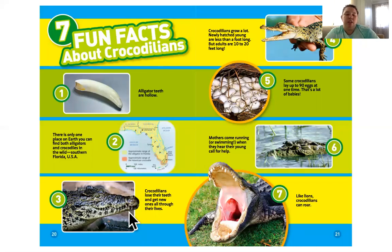Crocodilians lose their teeth and get new ones all throughout their lives. Crocodilians grow a lot. Newly hatched are less than a foot long. Wow. But adults are 10 to 20 feet long.